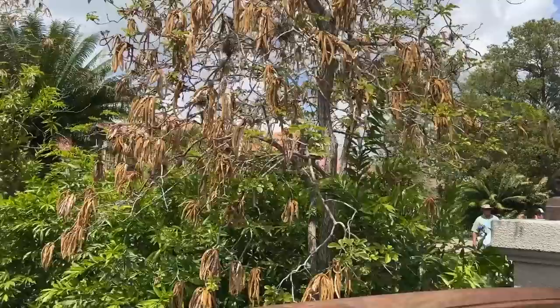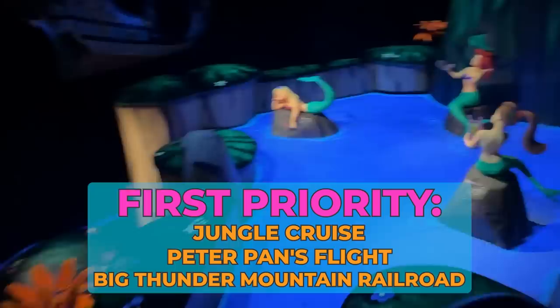Good choices at 7 a.m. in the Magic Kingdom for your first Genie Plus: Jungle Cruise, Peter Pan's Flight, Big Thunder Mountain Railroad. Those are all really popular and will run out for the whole day.